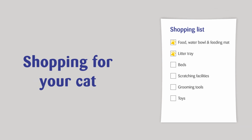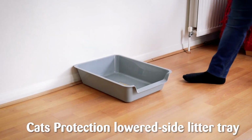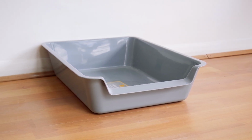Even if your cat toilets outside, it's a good idea to have a litter tray available just in case they need one. Large litter trays with a lowered side are useful for all cats, but particularly older cats that may have mobility issues or kittens that are getting used to using trays.